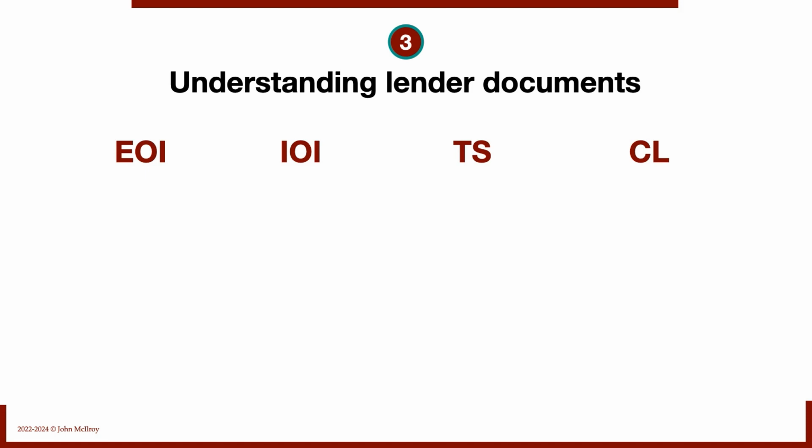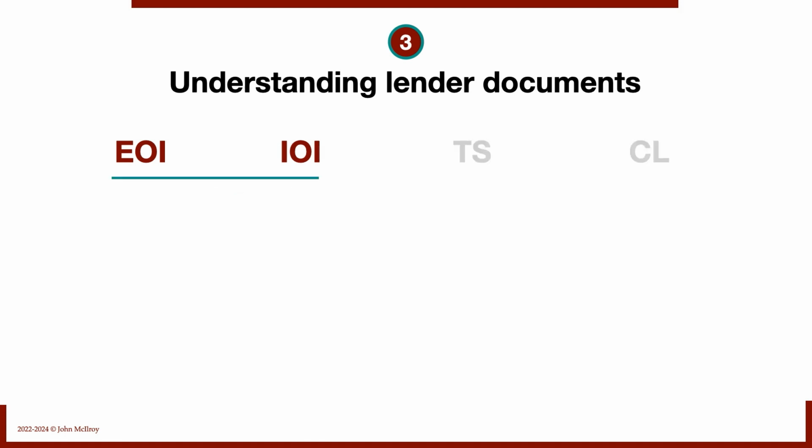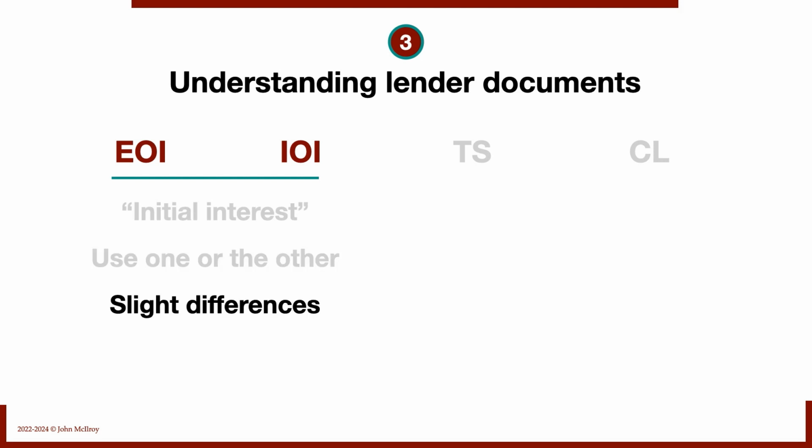Let's get to the bottom of them. EOI stands for expression of interest. IOI stands for indication of interest. And I would say both of these together are the initial interest lender documents. Lenders use just one or the other. They don't use both. There are only slight differences between them. Some people say there is no difference. They are quite similar. To me, there's a bit of a difference, so I'll express that in this presentation.